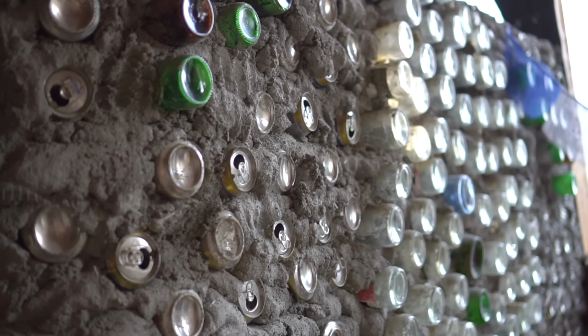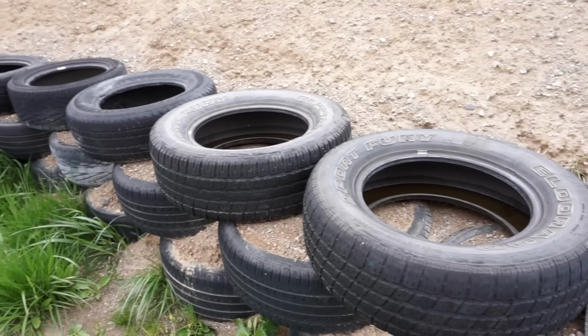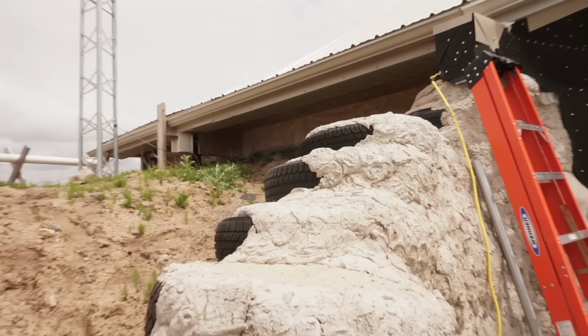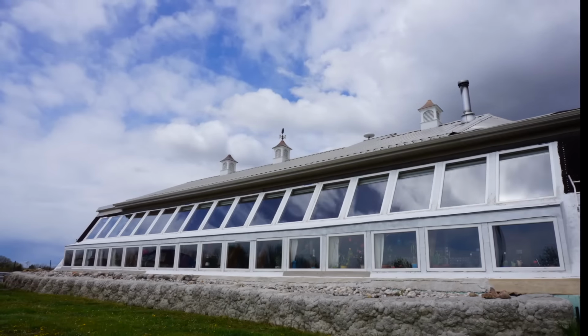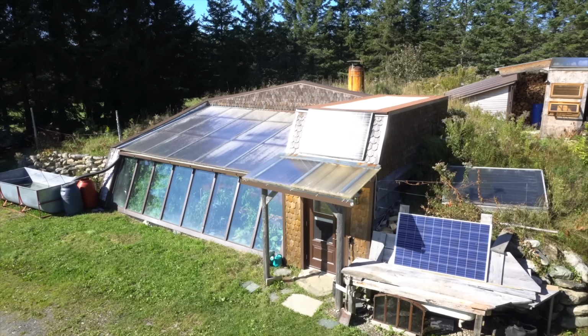The waste materials used to build Earthships can be quite inexpensive, but the real expense comes in the form of land, and especially labor, because they can take months and even years to build. We've seen a mix of official Earthships that were built using plans from Michael Reynolds, and we've also seen DIY versions where people come up with their own designs.